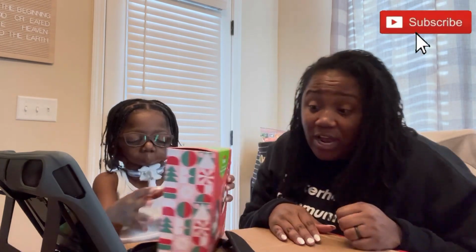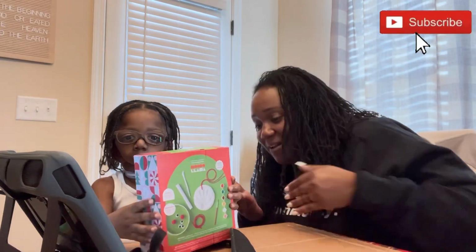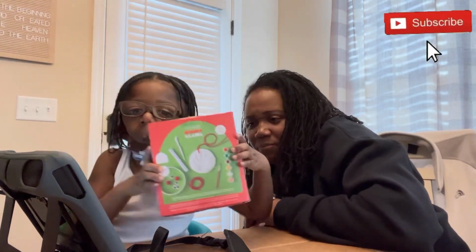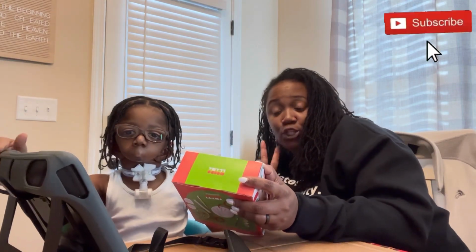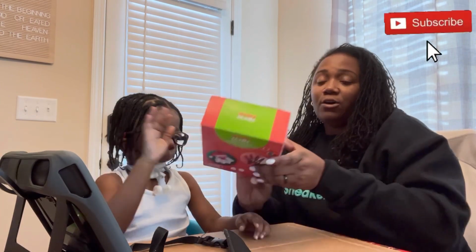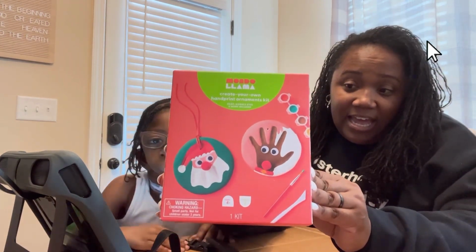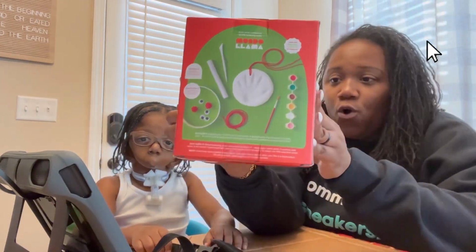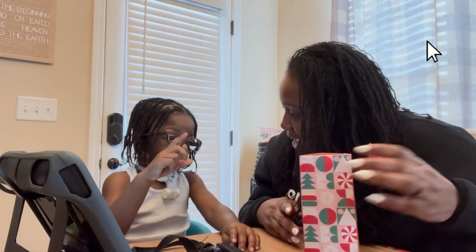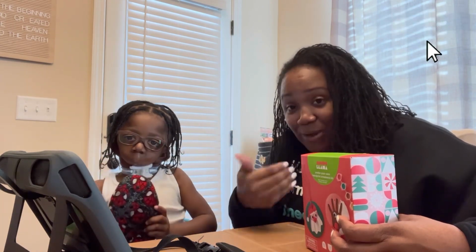Create your own handprint. Look at this kid. Okay, so it looks like we have one kit that'll make two ornaments, okay? So this is another must-have from Target. And some of the stuff you'll see in the back. So we're gonna try to make one. You wanna try? One, okay, so Stank said one. Come on, Stank. Come on with us.